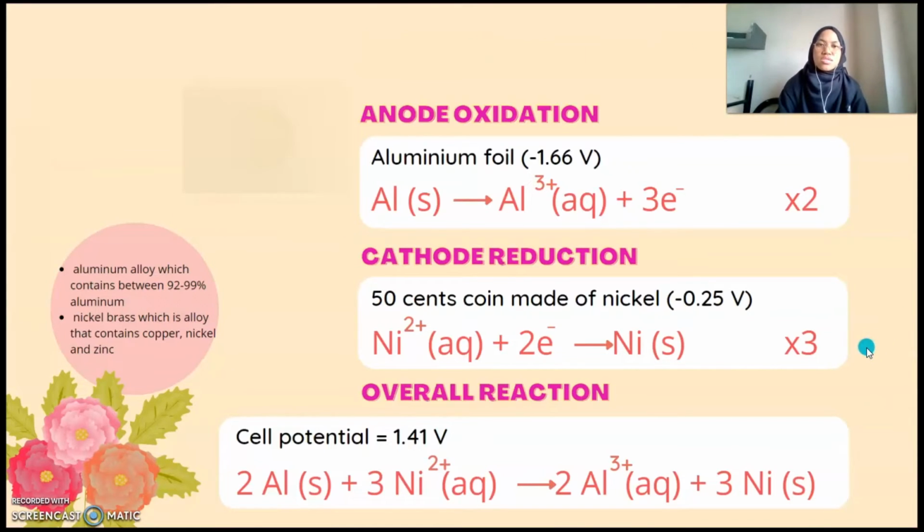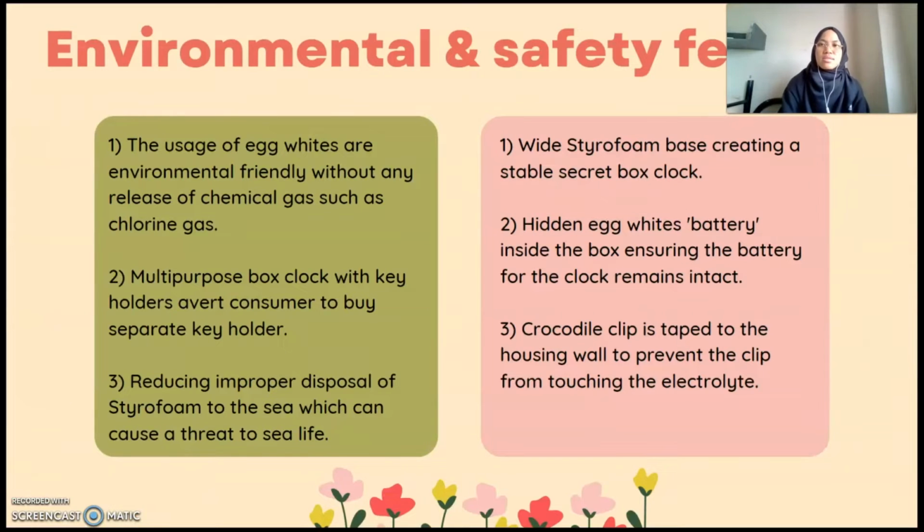So moving on to the next part, the environmental and safety features. First, the usage of egg whites is environmentally friendly, without releasing any chemical gas such as chlorine gas. If we use Clorox, it will release some chlorine gas, so basically it is hazardous. The second one is the multi-purpose box clock with key holders, which avoids consumers having to buy a separate key holder. The third one is reducing improper disposal of styrofoam to the sea, which can be a threat to sea life.